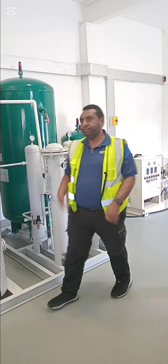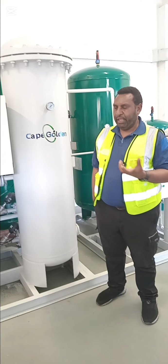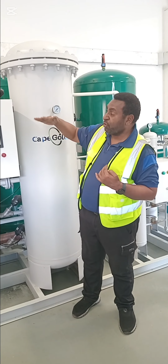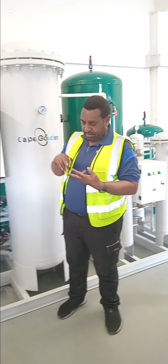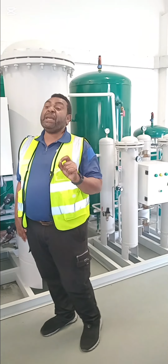Those two cylinders separate the gases. Oxygen is produced through different processes. One is the cryogenic separation process, through columns. We're not using that one here. Another process is called PSA, pressure swing adsorption. This is the system we're using here.